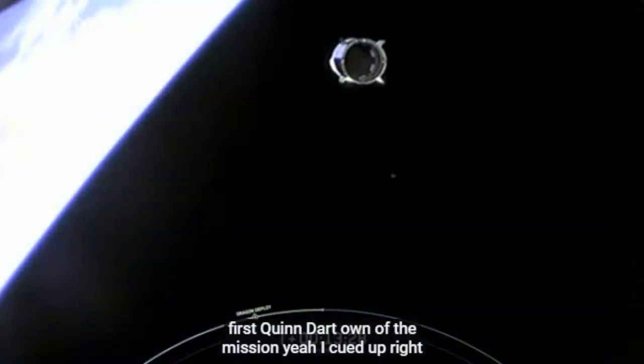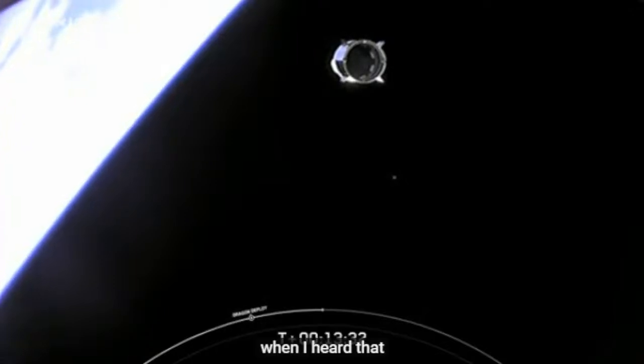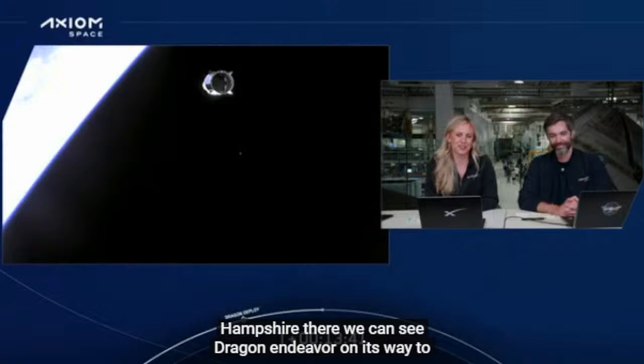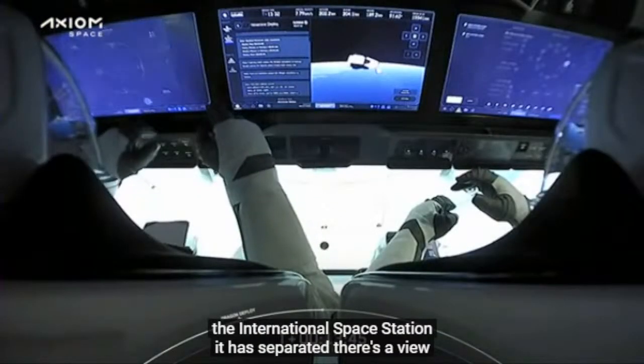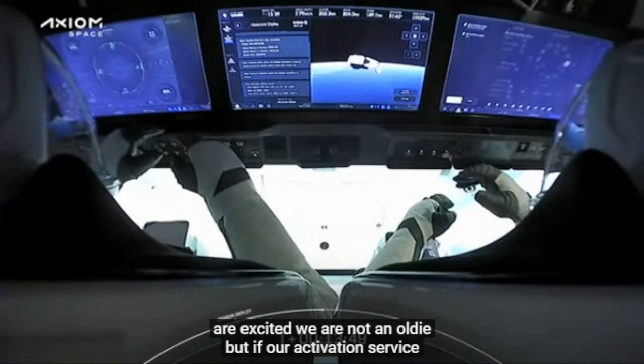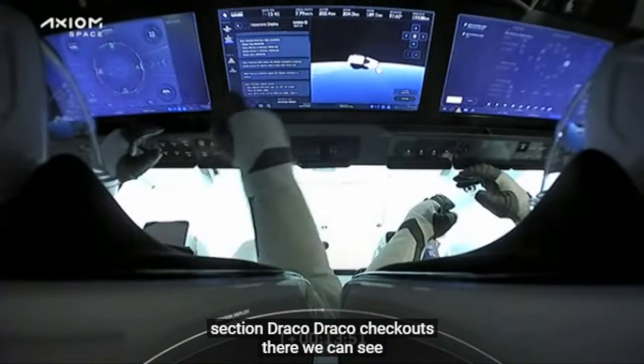Our first Quindar tone of the mission. Yeah, I cued up right when I heard that. Expected loss of signal, Bermuda and New Hampshire. There we can see Dragon Endeavour on its way to the International Space Station. It has separated. There's a view inside Dragon. SpaceX, we had nominal dehumidifier activation, service section Draco checkouts.